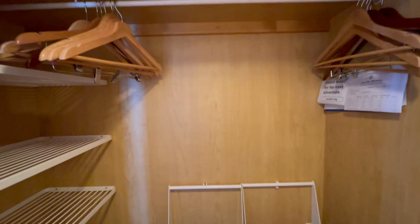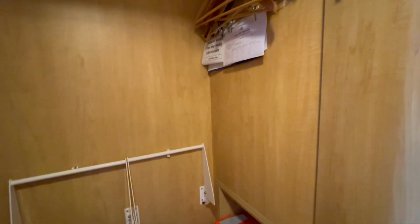And so coming in, you have all of your storage over here. You have some nice shelves, plenty of hanging space for all those formal nights that you might have on board. Though on this 3-night voyage, there's really just one that was suggested. There's not really a dedicated formal night.